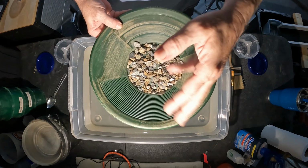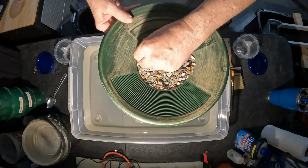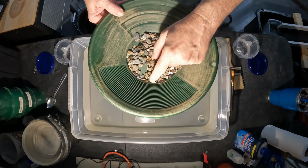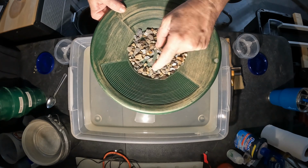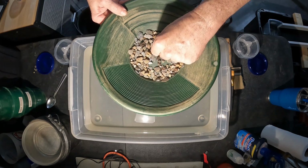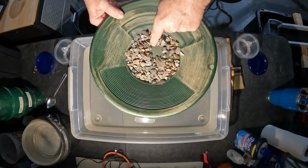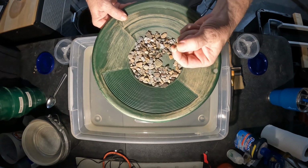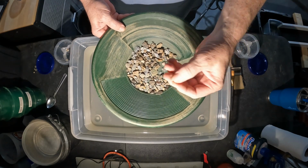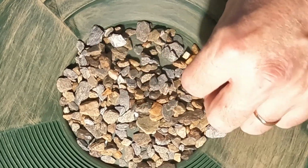I'm just going to pick through here. I know there's no gold in this. This is only a gram bag, so you're not going to get any big chunks of nuggets or anything like that. No big gold in this, and I don't see any gold. As a matter of fact, after I get all the quartz out, I am going to run my magnet over it because I'm curious to see if this stuff is magnetic. Not a whole lot of quartz, very little, so I doubt I'll get any gold out of this stuff, but I like to crush it just to see if I can get any gold out of quartz.